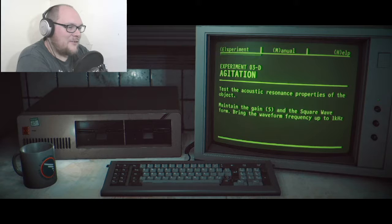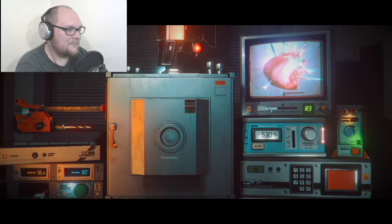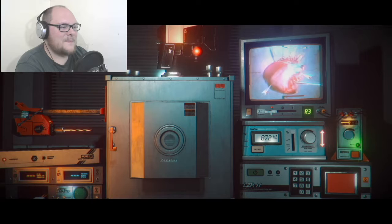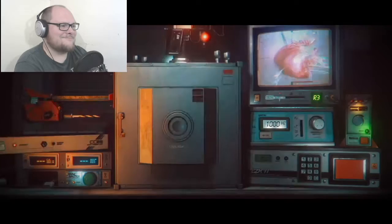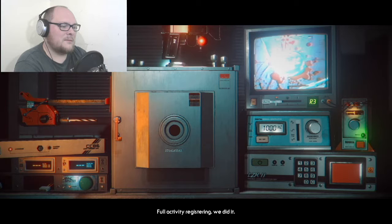Okay, maintain 5 square. Bring the waveform 1k. Holy crap. Okay. So we're like doubling. We're doubling the hertz. Okay, nearly there. Oh, too far. I'm almost 1 over. Well, the electricity's going funny. The heart just bloody blew up. Full activity registry. We did it.